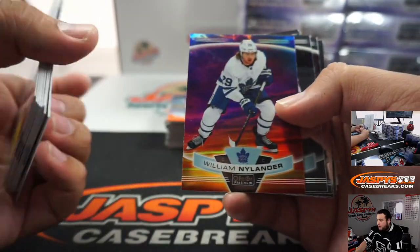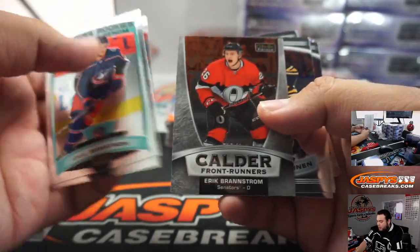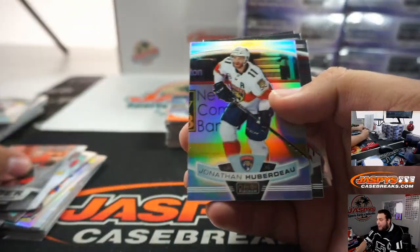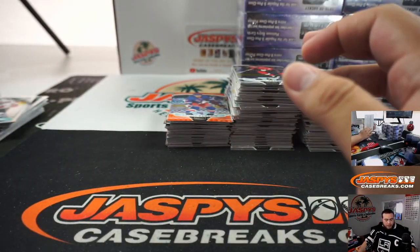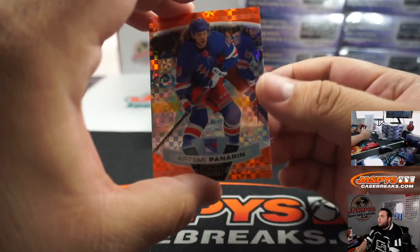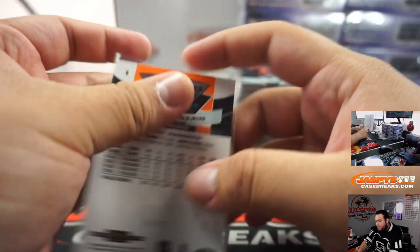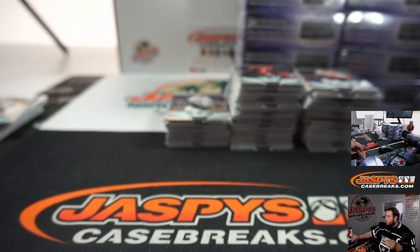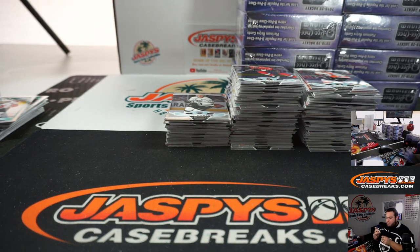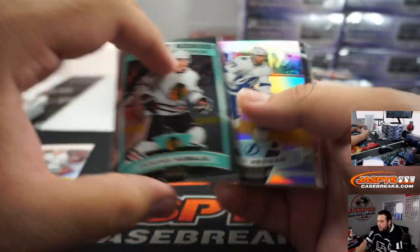Yeah, the Kings do have a lot of young prospects in this year's products. They got about like 5 rookies, I think. I mean, they're definitely top 3 in the farm system. Some say they're number 1, number 2. And they do have a lot of young talent, so that's why they're kind of getting rid of a lot of these players. Artemi Panarin, Orange Checkers. Because you got to give these youngsters a chance, you know? It's like if they're that talented in the minors, then you got to give them a chance.